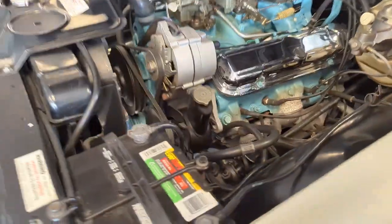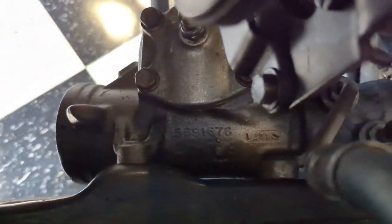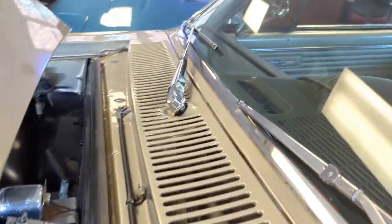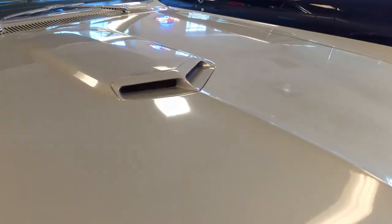Right things in the right spot. Just amazing. What they say, only original once. I have tons of pictures on the website, you guys can see. It's pretty. Love the originality of this car. Faded in the scoop. It's good though. I like it.